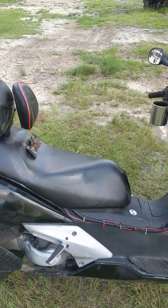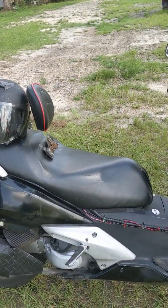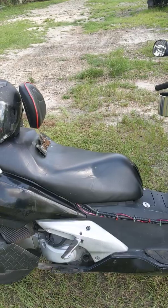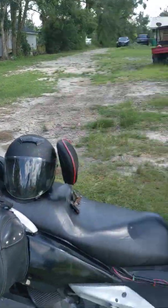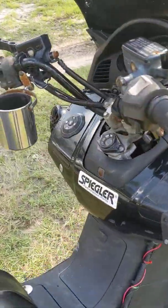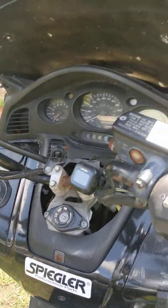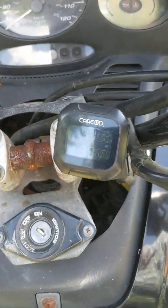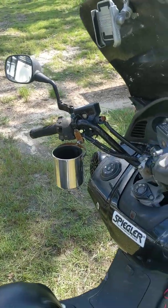So it was big, and I ended up taking that off and found out, hey, look, there's the original seat underneath there. It had some cracks and rips in it, so I put a new cover on it anyway. I put some saddlebags on it, a tour pack, and added some pod speakers with a stereo. That's mostly just a Bluetooth unit, and a TPS sensor that tells me my tire pressure at any given time. And of course a cup holder, gotta take your drinks with you.